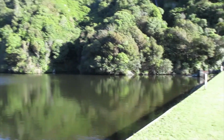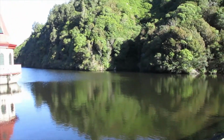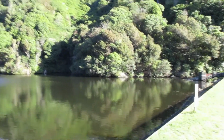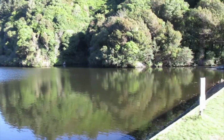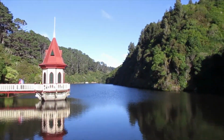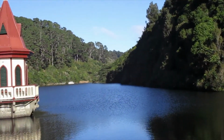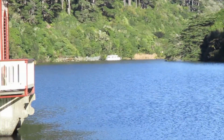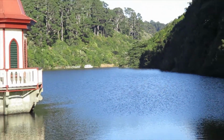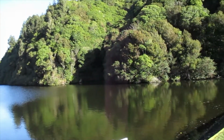And we can see here, this used to be a water reservoir. Zealandia sanctuary, and it usually has an electric boat going. You might be able to see it right at the end there. The boat, I'll just zoom in a bit. It's probably a bit blurry, but you get the idea. And zoom back out. It's a nice quiet area here.